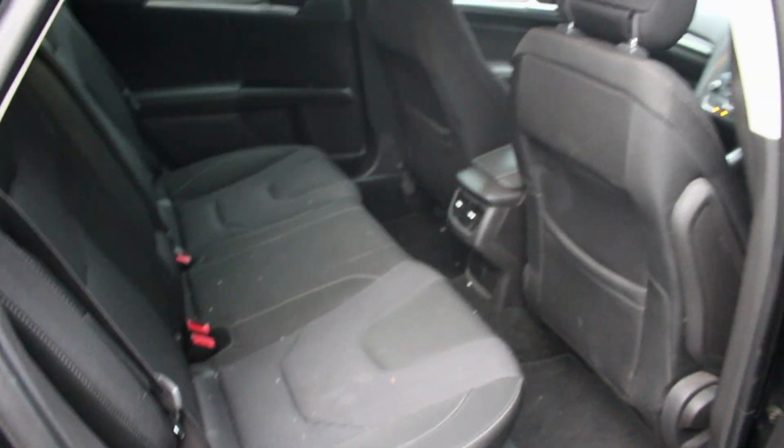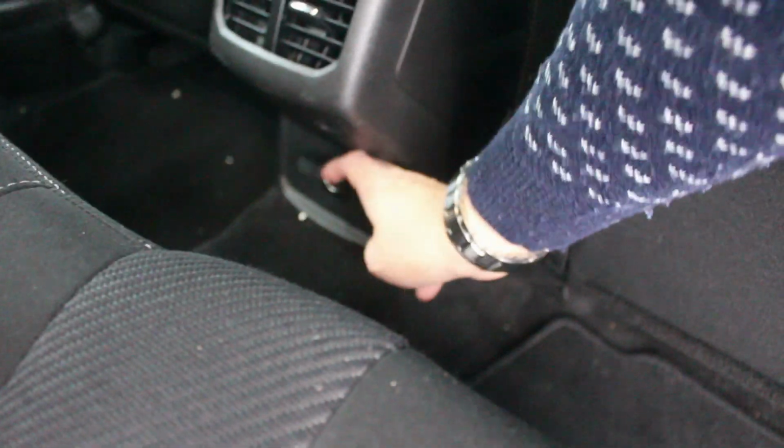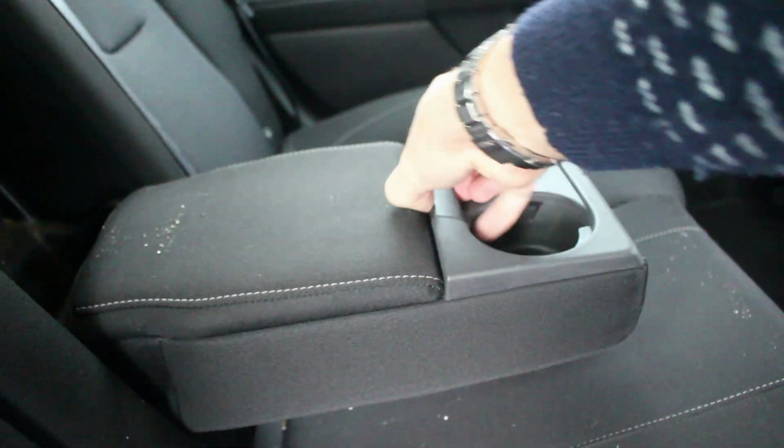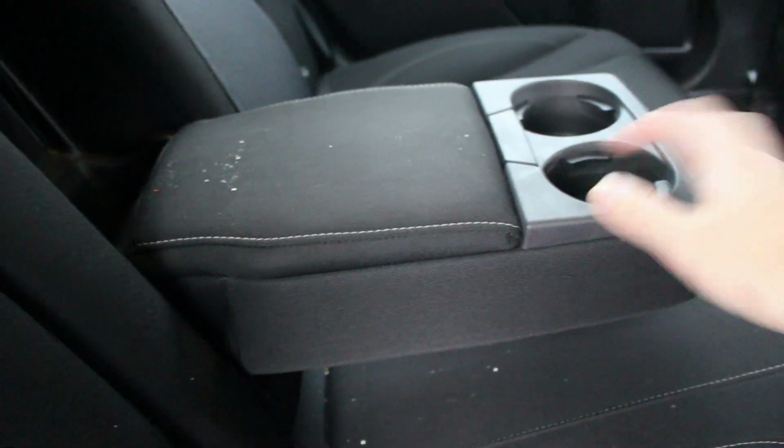So we step round into the back of the car. As you can see, you've got plenty of room for 3 abreast. Got nice wee air vents in the back, along with a wee power socket. We've got lovely map style pockets there to put in anything from a map back in the old days to anything your kids might want to carry, like iPads. Also got a rear armrest with cup holders in the back and a little bit of extra storage. So that's a nice wee addition.